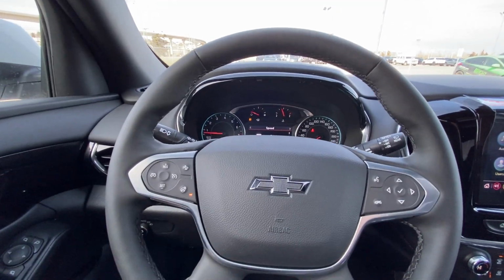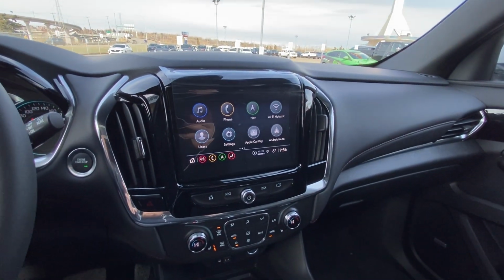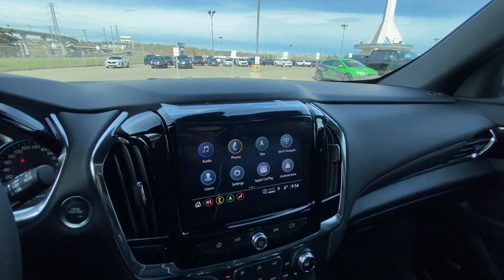You do have your leather-wrapped heated steering wheel with cruise control and audio controls, push-button ignition. We have dual-zone climate control with heated seating there as well. Your 8-inch touchscreen with navigation, Apple CarPlay, Android Auto.